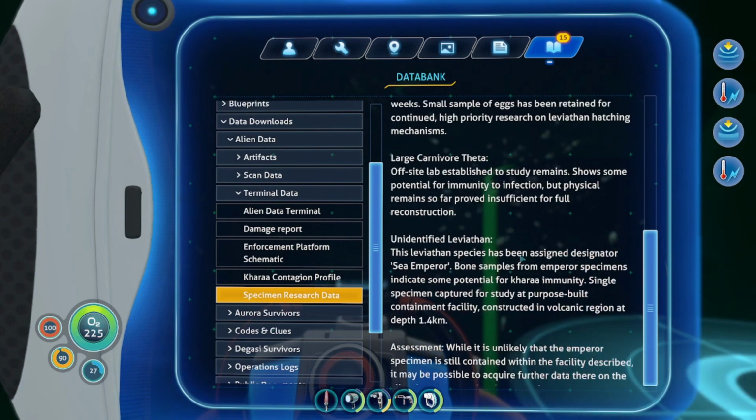Large carnivore theta. Offsite lab established to study remains. Shows some potential for immunity to infection, but physical remains so far proved insufficient for full reconstruction.